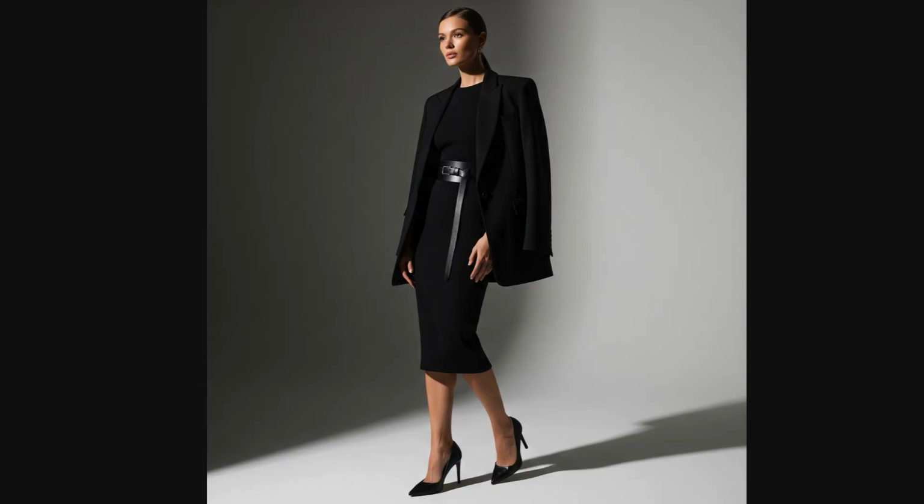3. Boss Babe Blazer Combo. Feeling powerful? Go for the Boss Babe Blazer Combo. Layer a structured blazer over your dress, oversized or fitted depending on your vibe, and cinch it with a bold belt. Add sleek pumps or pointed ankle boots. This screams confidence and makes your black dress office-appropriate yet totally ready for after-work cocktails.